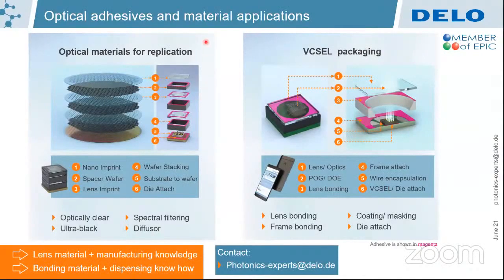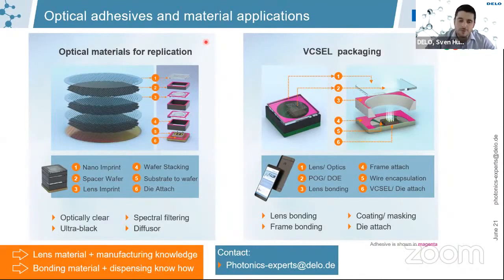Now it should work. So I'm from the company Delo. We are a manufacturer of industrial adhesives and high-tech materials. And what we can offer are materials for the lenses, for example, or for the whole VCSEL packaging, to bond and to fix it. The advantages of our materials are that we have adhesion on various substrates, on the typical VCSEL substrates, have a low outgassing behavior, no bleeding on the substrates, can provide small bond lines, high temperature stabilities, and many other behaviors here.